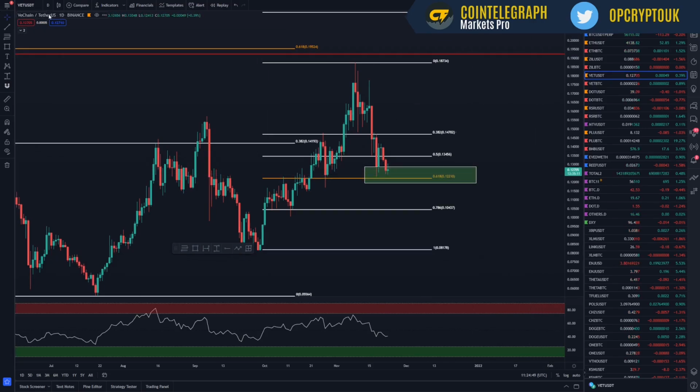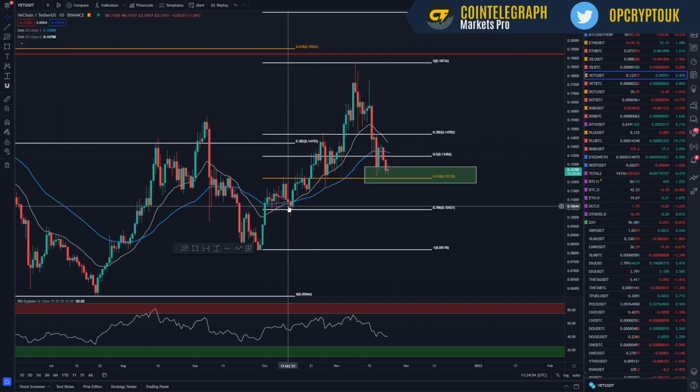Just looking at the moving averages, so we'll use the moving average 50 and the 20. We actually had a bullish cross down here on the 12th of October, and then it was doing really well. It is looking like there's potential of a little bit of a bearish cross incoming over the next few days.